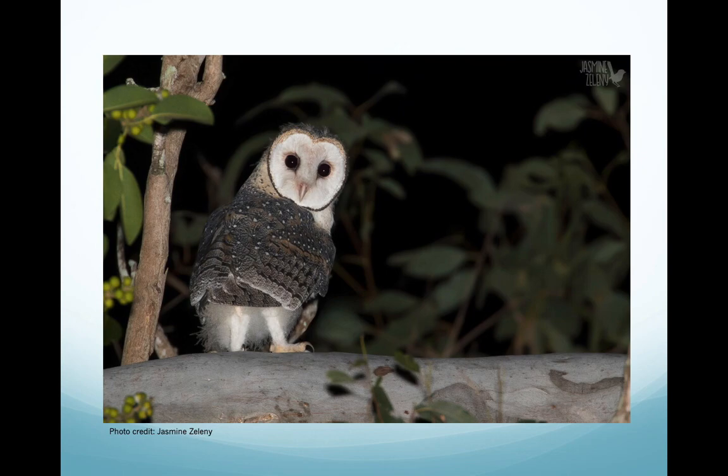This is another young Australian masked owl. Notice that dark edging to the facial disc, which is more rounded. And if you look at the back of the bird, which is very dark, you can see that nice barring on the primary feathers. And from the back, you can see those nice fully feathered legs.